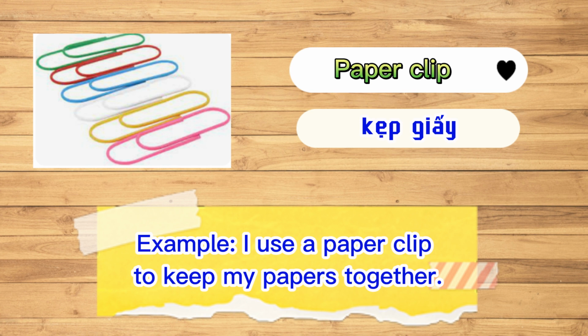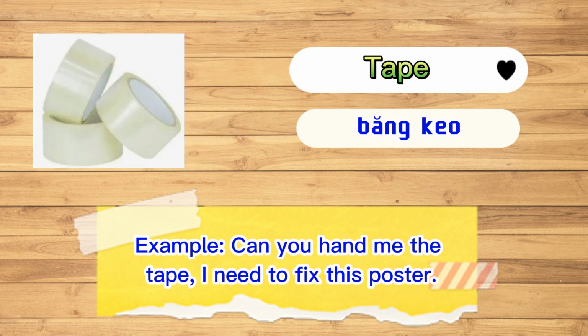Paperclip. I use a paperclip to keep my papers together. Tape. Can you hand me the tape? I need to fix this poster.